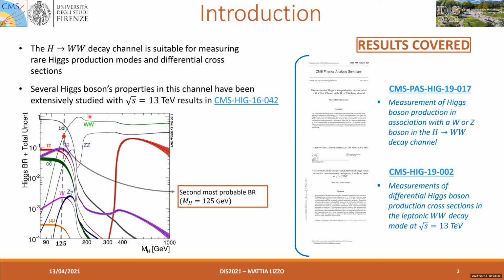Several Higgs boson properties in this channel have been extensively studied with partial run-2 CMS results. And today I'm going to talk about 2 new results that have been performed with the full run-2 CMS dataset. The first one is a measurement of the Higgs boson production in association with either a W or Z boson, and the other one is the differential cross-section measurements of the Higgs boson production.